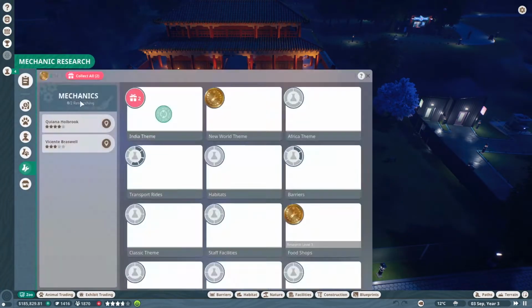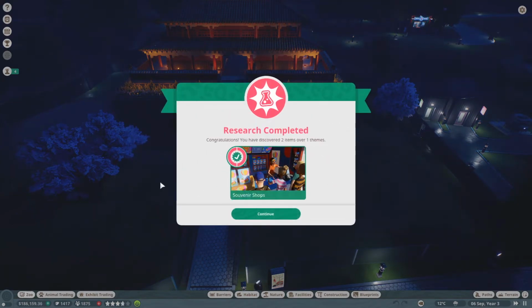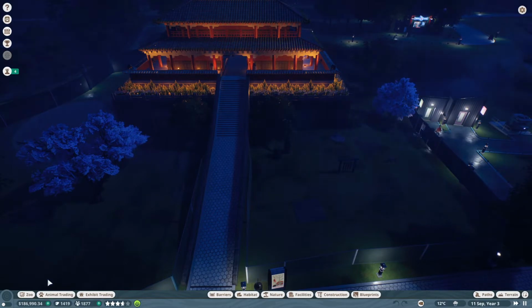So if I go to my zoo panel, it's probably going to be the easiest. Hello! We have researched souvenir shops in the time that I was doing all of that. Wonderful. I'm going to leave that for now because there's nothing telling me to do more research. Obviously, in franchise mode, I'd be constantly doing research. Where was I? Zoo.